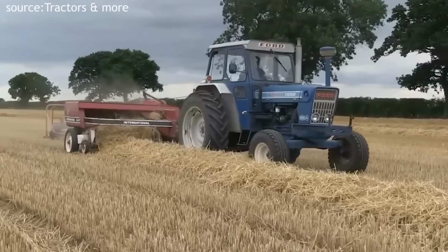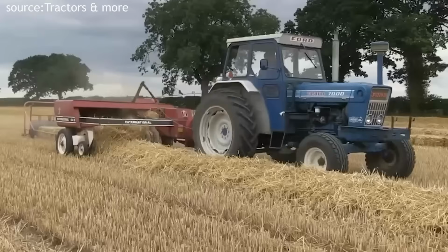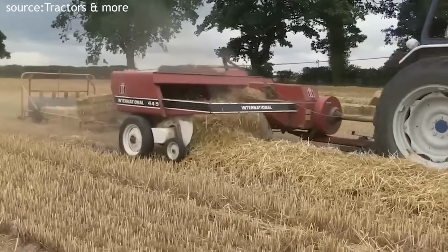Ford Motor Company launched the Ford 7000 tractor, and soon this machine became a legend in its own lifetime. The optional cab with air conditioning was ahead of its time, and that 8-speed constant mesh transmission was smooth as silk. No wonder these tractors are still sought after today.